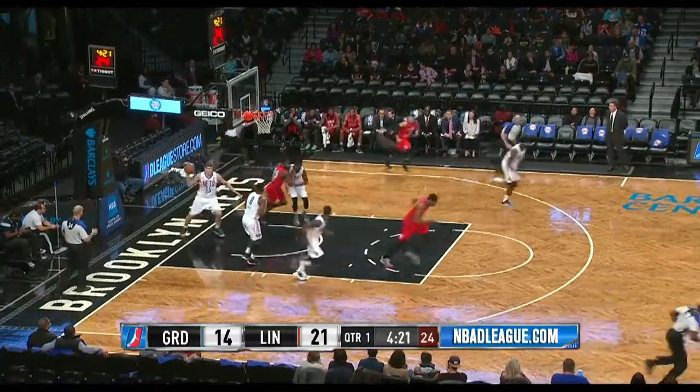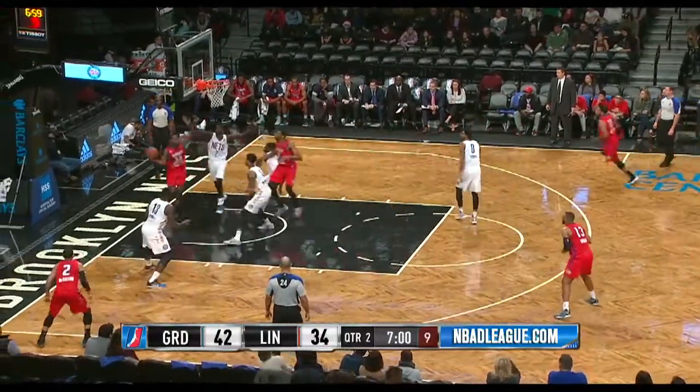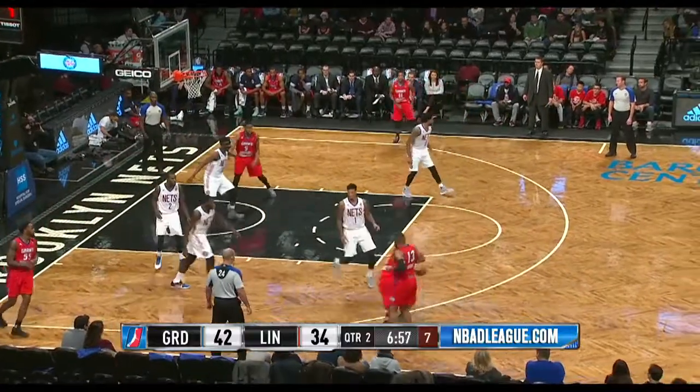McCallum back the other way. Fall away jump shot is good. It's where they've just broken down on defense and allowed teams to go on big runs. It happened Friday in Fort Wayne.